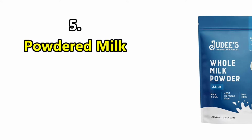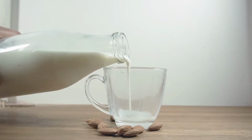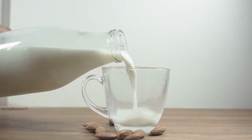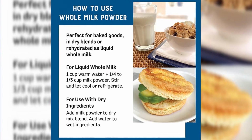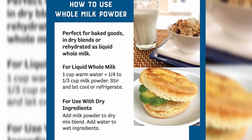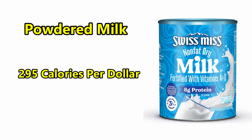Number 5, powdered milk, 15 year shelf life. This is one of the only complete proteins that will last up to 15 years if you store it properly. Milk powder has everything the body needs in it, from vitamins and minerals to proteins and energy. You want to store these in Mylar bags, and check the description for a link. Calories per dollar. Powdered milk, 295 calories per dollar.